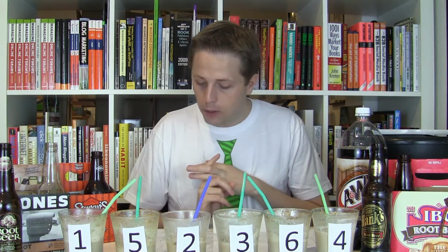So there you go. In order, again, first place, Hank's Gourmet Philadelphia Recipe Root Beer. Second place, Henry Weinhard's Root Beer. Third place, A&W Root Beer. Fourth place, IBC Root Beer. Fifth place, Stewart's Root Beer. And sixth place, Jones Root Beer. There's the list. There's my blind tasting. Those are my feelings. I'd like to know what's your preferred root beer for root beer floats.